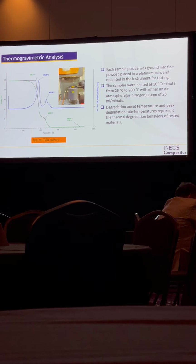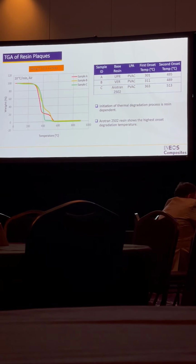The green curve can be calculated into the derivative weight loss curve, which is shown in the blue curve here. This curve gives you a little more detail about thermal transition, and it tells you at what temperature the degradation reaction reaches a peak, the reaction rate reaches the peak rate. Because most of the weight change in the system I'm studying occurred in the first transition, we focus on comparing that first onset temperature and first peak temperature for the samples I just talked about in the study. So let's get into the results.